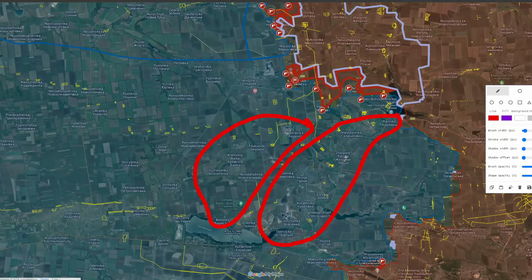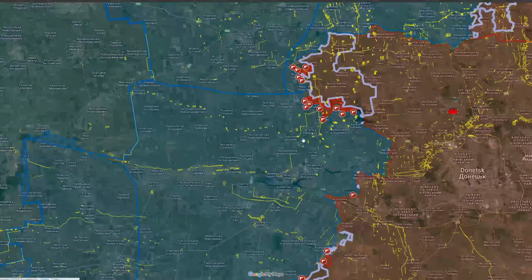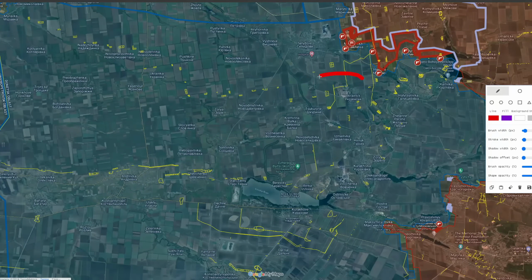Both of these are fortified positions that the Russians have to gain control of here in the coming time. They're likely going to be aiming for the railway connection, as that would cut off the river line chain completely, especially if they connect with a capture of Hostre and Maximilianivka to the south. That would completely cut off any supply going in and out of the village chain along the river line. Therefore, we'll likely see a main push going through from the western parts, and a supportive push as they move slowly from the north towards the south along the river line.